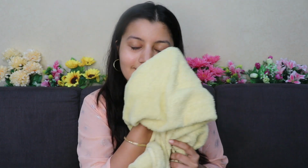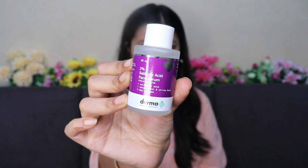Now let me talk about the correct sequence of using salicylic acid in your skincare regime. So if you are using a salicylic acid based cleanser, then ये obviously पहला step होता है skincare regime में. But if you plan on using a salicylic acid serum, then you're supposed to cleanse your face first. Make sure that your skin is completely clean, and then go in with the 2% salicylic acid face serum by Derma. Spread it evenly and then gently pat it into your skin until it's absorbed, and then wait for about 15 minutes and then go in with your moisturizer.